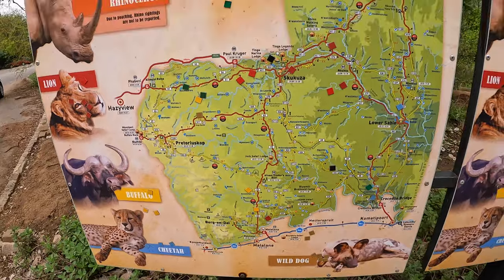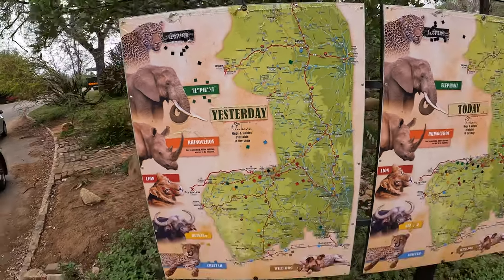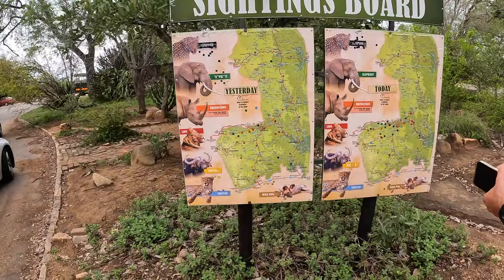As soon as you come through the gate, I recommend parking. And just to the right, just behind reception, is this sightings board that we're looking at right now. It tells you where all of the last animals were sighted. So you can kind of try and figure out where to go, or maybe where they're going next, if they're heading towards a river or something like that.